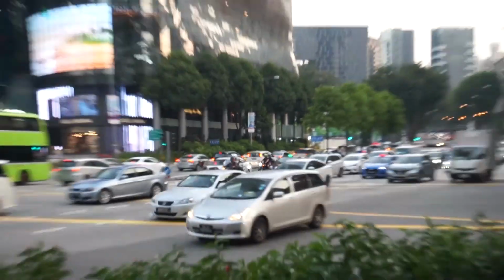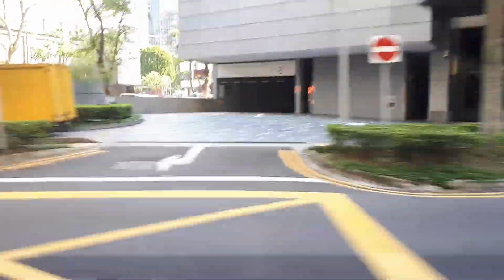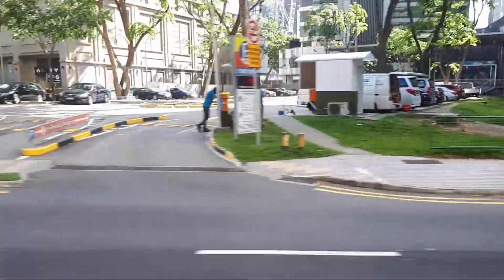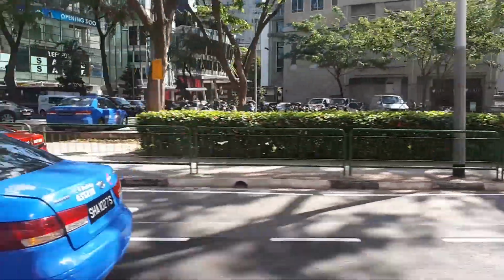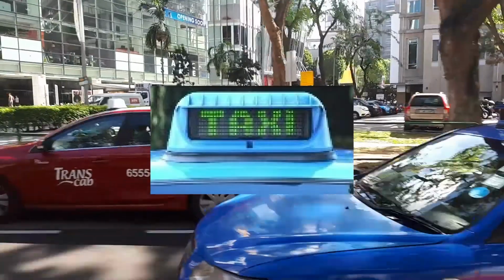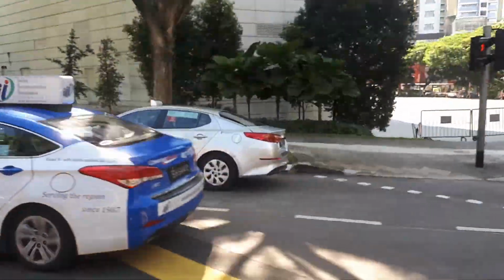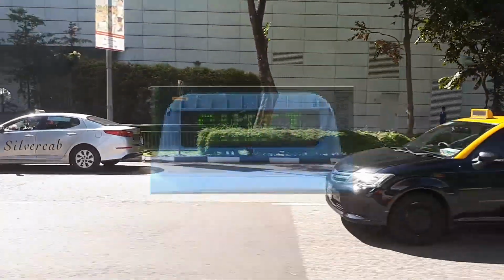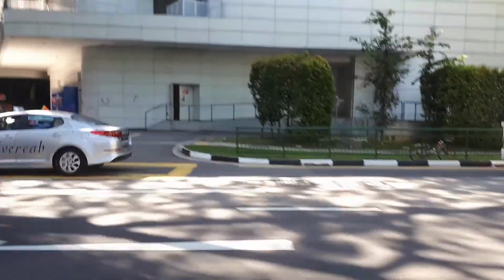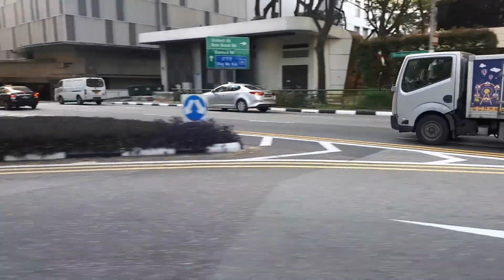Let's start with some of the LED messages on the screen on top of the roof of the taxi. First of all, as I told you earlier, look for the green LED messages. The first one you see here is "taxi," meaning that this taxi is available for you to hire. Another one you may see is "shift" or the name of a place. That means this taxi is going to change shift and is heading in that one direction only.